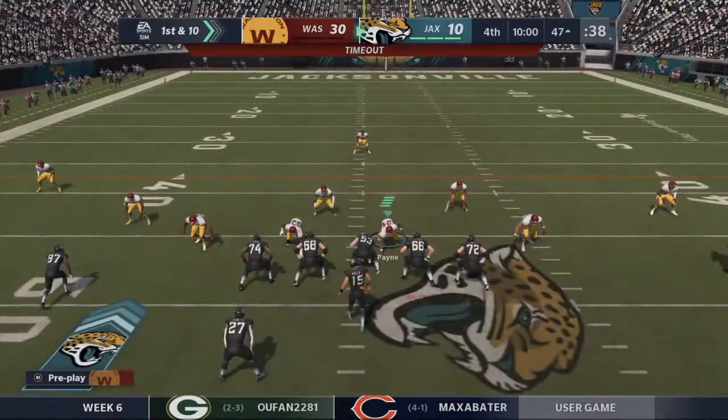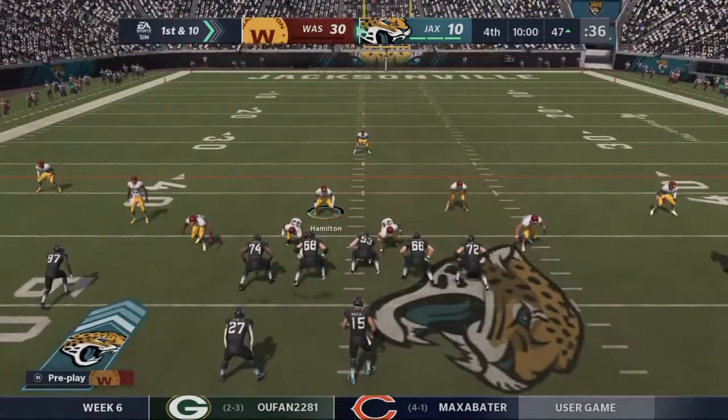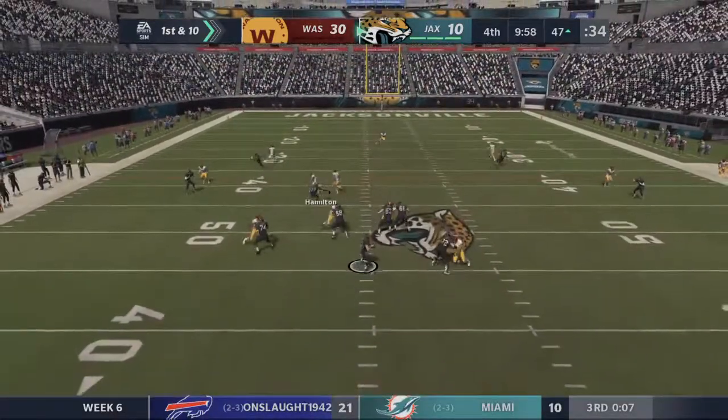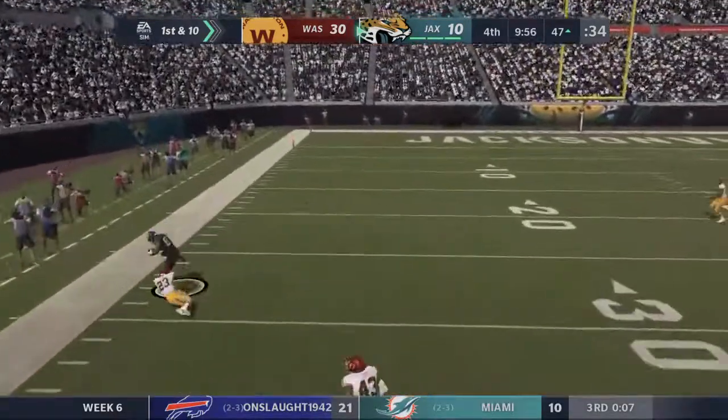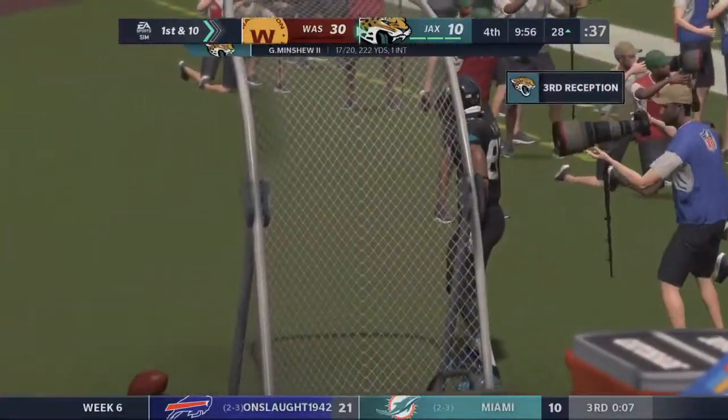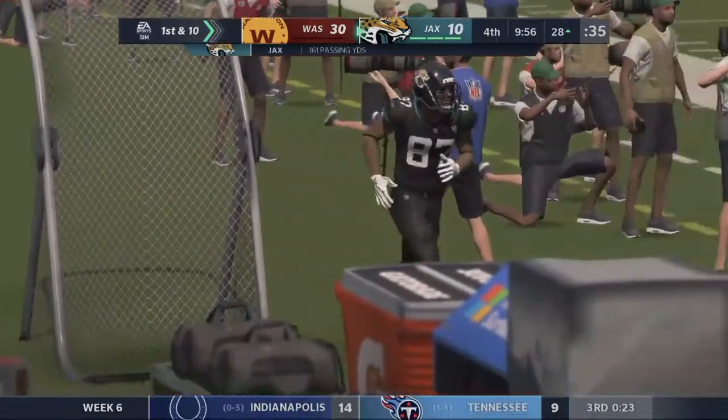30 base. Throwing on 1st down is Minshew. And all this is taken in one-handed. What a catch. They go right back to him for 20 and a first.